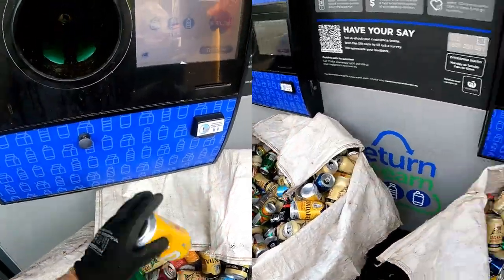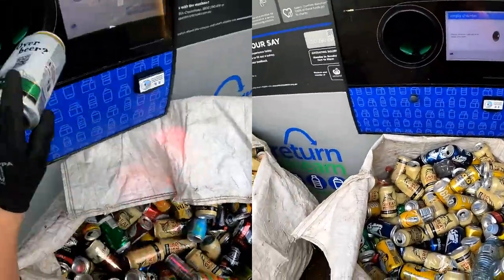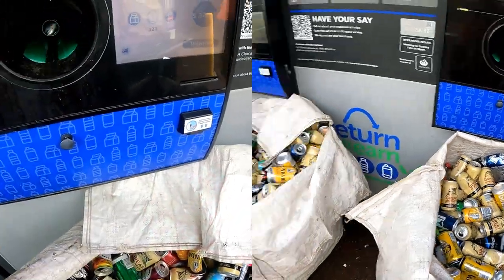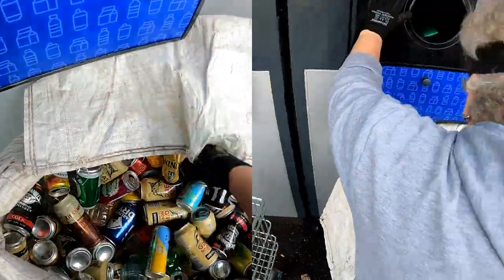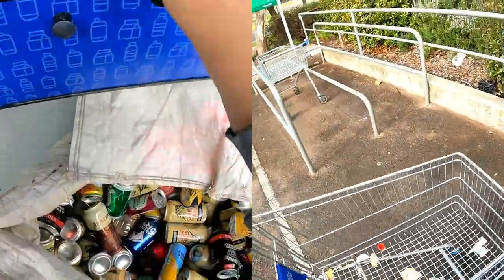So we're stuck with that machine. What a bugger. We'll have to put that through elsewhere. Because you're saying you only got one left, haven't you? One left. Left what? One bin. Yeah, you're on the last bin. Damn.